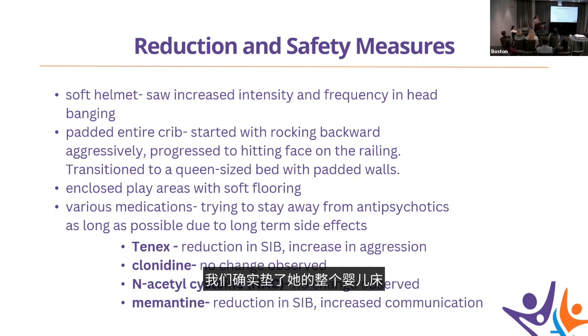We did pad her entire crib when she started rocking backwards and then progressed to hitting her face on the railing and things like that. So now she actually has a queen size bed that we have in the corner of her room, and we've had to pad the walls on both sides about 5 feet high. She does stand independently now and was going over the top of the padding that we had. So now we have 2 layers of padding, and there is a picture of it out in the lobby if you're interested.